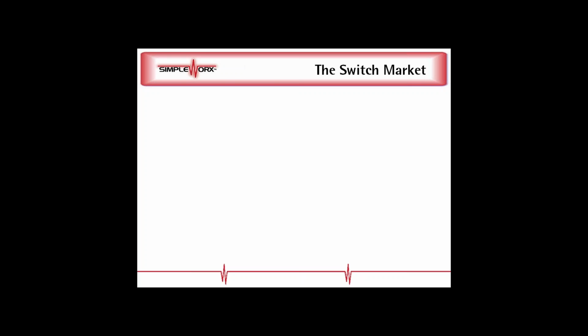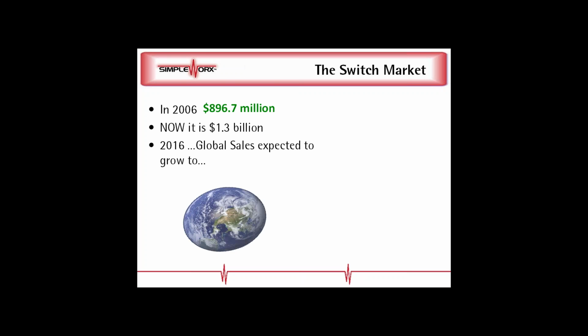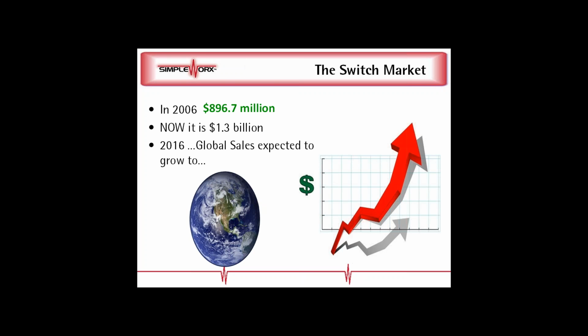So, looking at the bulb market, that's a lot of bulbs. Let's talk about the switch market. We're just talking about standard toggle switches, dimmer switches, things like that that are sold every single year. In 2006, it was almost a $900 million business. Nice little business in the switch space. It's now 1.3 billion. So that's almost a double there. By 2016, they expect global sales to go all the way up to 2.6 billion.